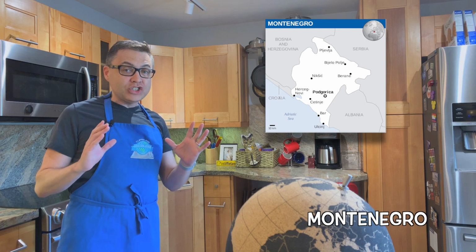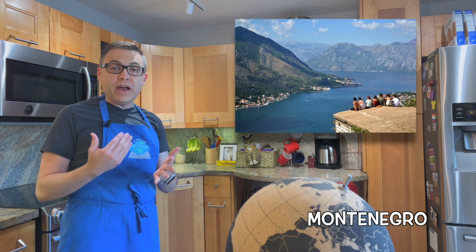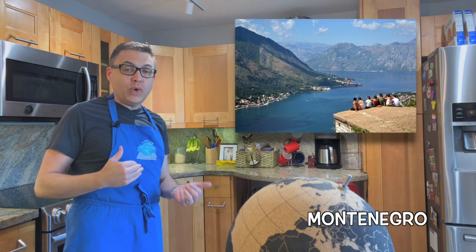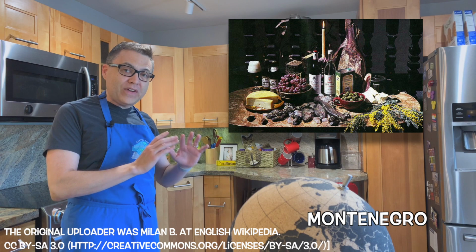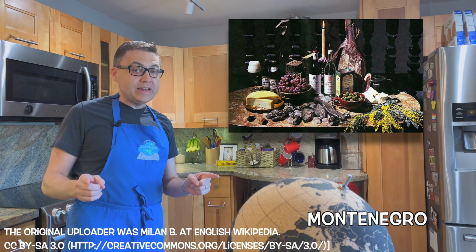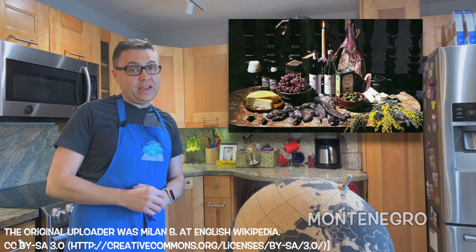Its food is really delicious and reflective of its geographic position and its history, influenced by the foods of the late Ottoman Empire and Turkey, the Levant, the Mediterranean, Central Europe, and Hungary and Serbia. It has a lot of delicious dishes, with a lot of seafood being found along the coast and along the mountainous regions. Now, last time we cooked Montenegro, we got to cook over 2 nights, so let's take a look and see how things went when we tried things then.